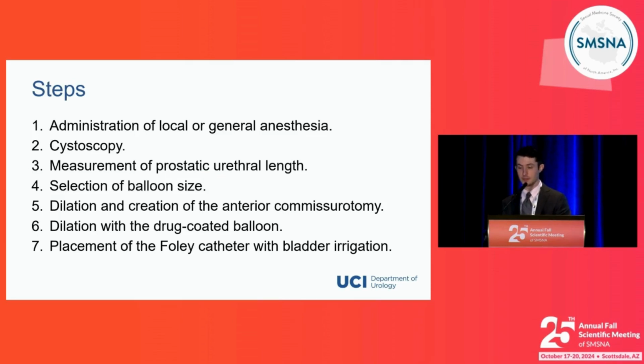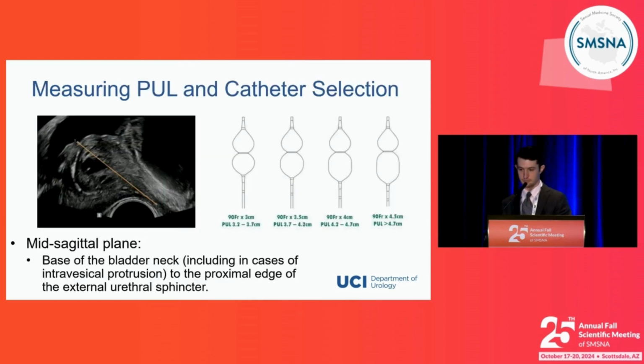Overall, the procedure can be performed under local anesthesia, general anesthesia, or MAC, and includes cystoscopy for lower urinary tract assessment, dilation and creation of the anterior commissurotomy with the pre-dilation balloon, and lastly, use of the drug-coated balloon. The transrectal ultrasound, or MRI, may be used to measure the prostatic urethral length, and this is important when selecting the appropriate catheter size. As of now, there are currently 4 catheters depending on urethral length.